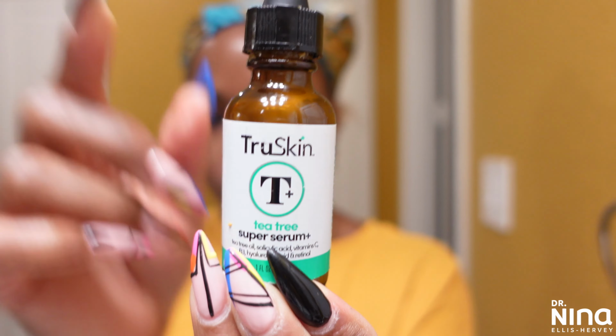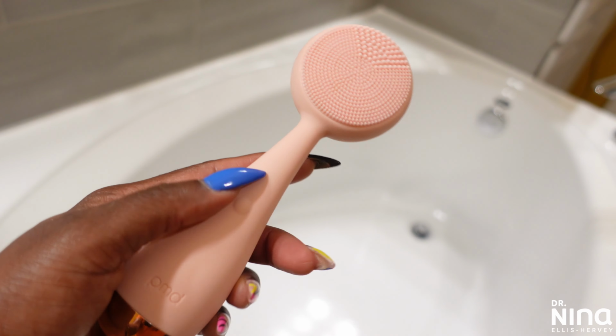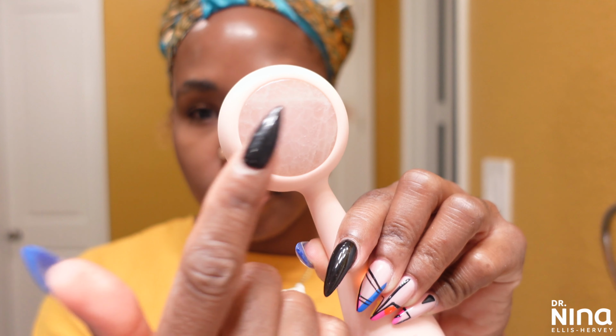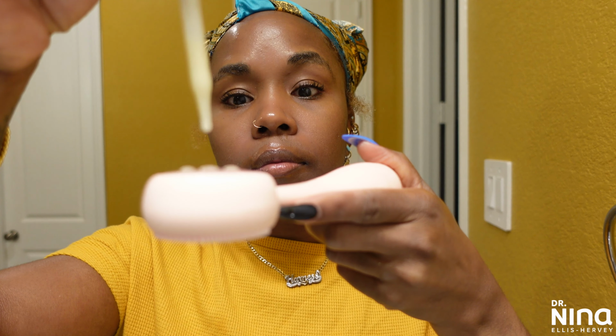And my True Skin Tea Tree Super Serum, y'all. Told y'all this stuff is amazing. Has vitamin C, hyaluronic acid, tea tree oil, all of that combining to help with that tightening and smoothing of the skin. It also has retinol, so I only have to use it 2 or 3 times a week at night. And I am using my PMD brush.